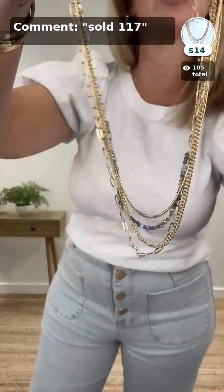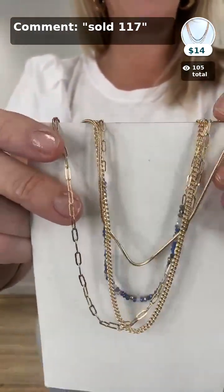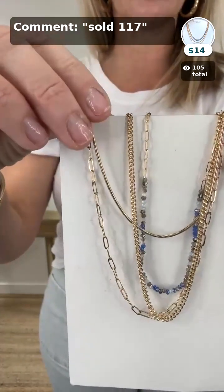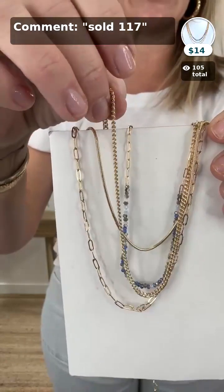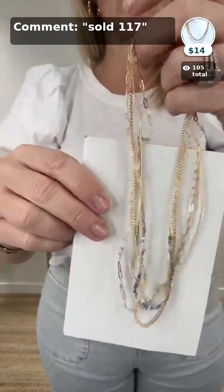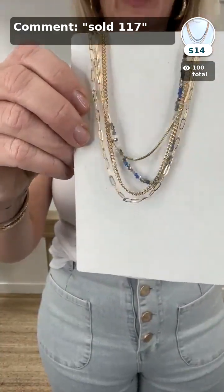And then let me show you all the goodness about this. So it's all gold chains. You have a couple of different sizes of paper clip chain, a little bit larger one and a little bit smaller one. Then you have, I think it's called a snake chain. And then you have a really teeny tiny curved chain that's been flattened. All of these are on one necklace, so it takes the whole layering issue out. You don't have to wonder which layer to do.